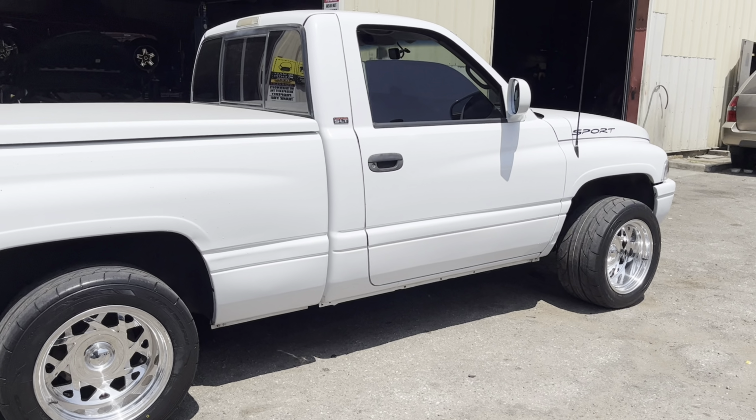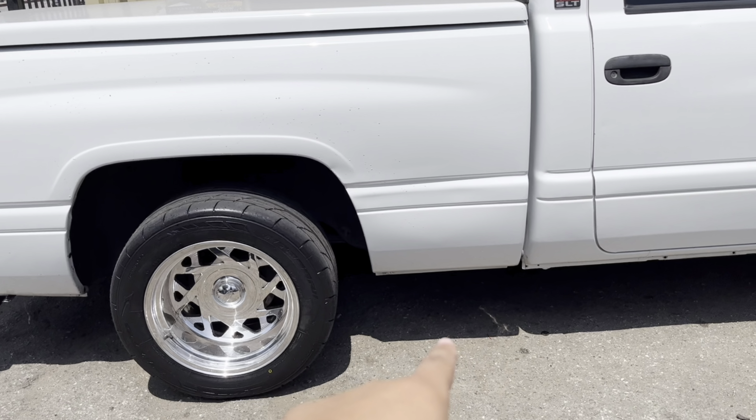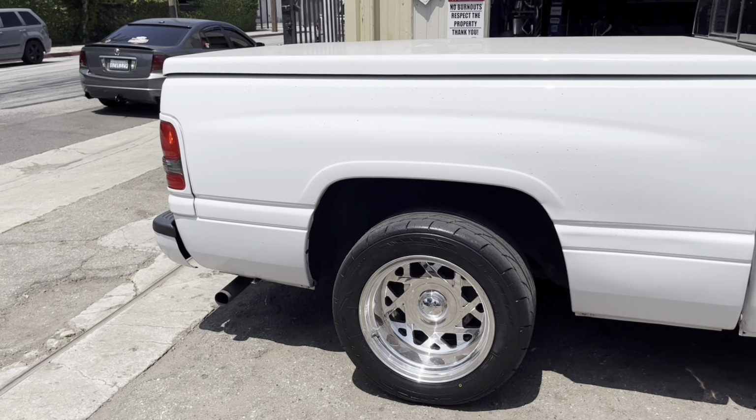Alright, guys, so we just pulled up to New Level Performance. He's about to do a side exit exhaust with some chrome tips and a little muffler delete. A ver, para que se escuche.